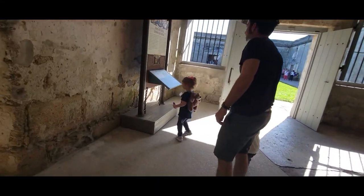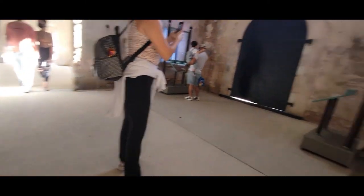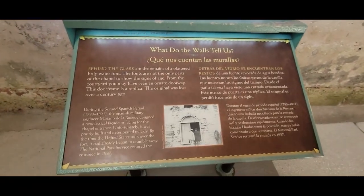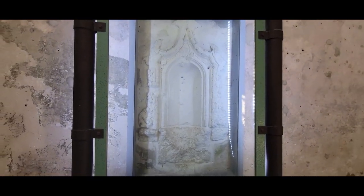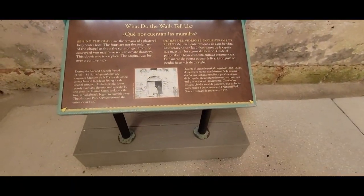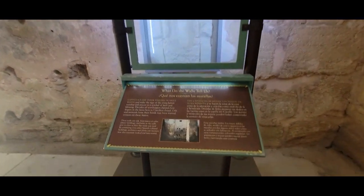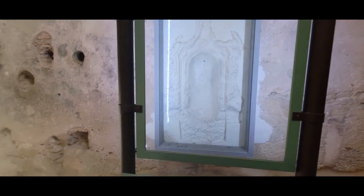This way. Come. Wow. Oh. Wow. Oh, careful. I trust you. Sorry. Amber, you're nuts, babe. Look at that. It's the holy well.